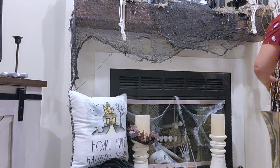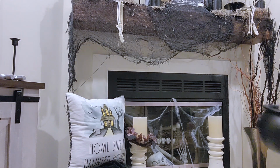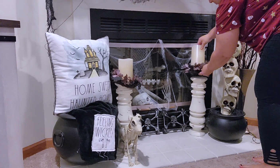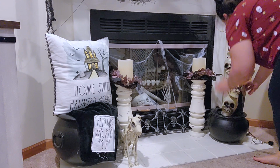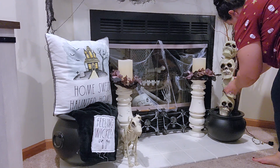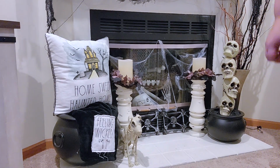Moving on to the other side, I apologize, I kind of cut this off, but I just have some black light up sticks in that long vase there. And then that skeleton in the cauldron was actually a DIY I made years ago before I even had a channel. So I decided to add that. And then I went ahead and added that other candlestick and the wreath. And that's it. That completed my fireplace and mantle.